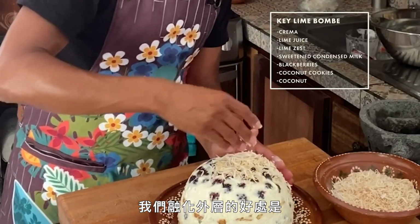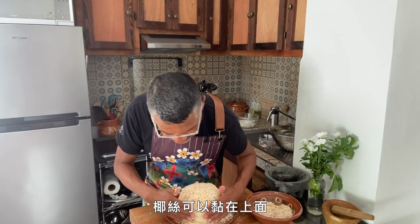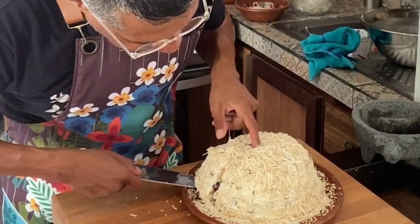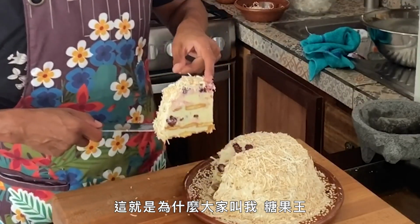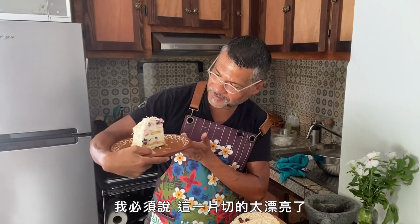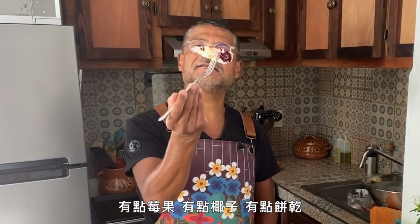So the nice thing about having melted the sides of it is that now the coconut is going to stick. I'm going to dip the blade of the knife. And this is why they call me Sugar Man. It looks really good, and that is a really great slice, I have to say. Little berry, little coconut, little cookie.